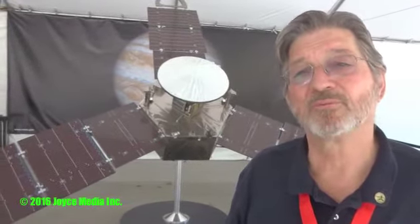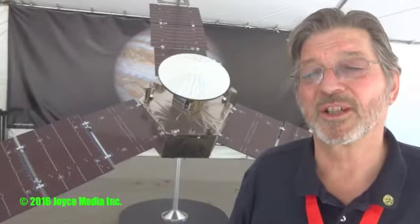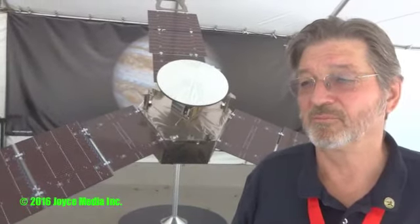By the time we're 5 AU, 5 times the distance from the Earth to the sun, we're down to about 4% of the solar intensity, and the arrays generate about 500 watts. And that's enough to power the instruments in the spacecraft, and we're quite happy to have it.